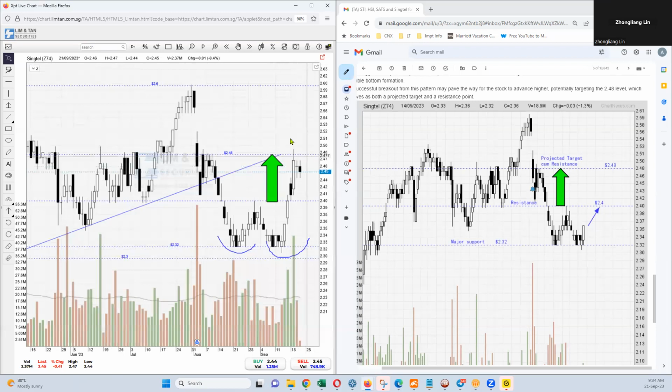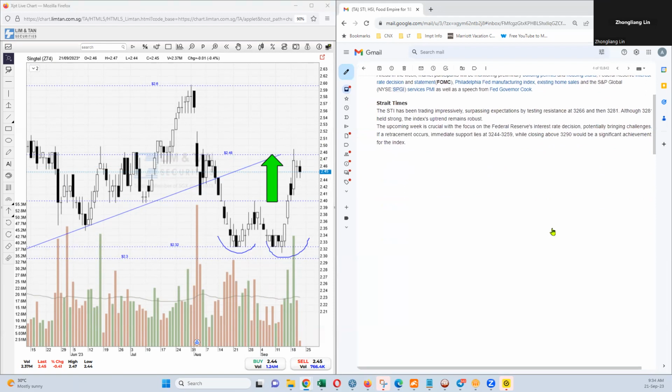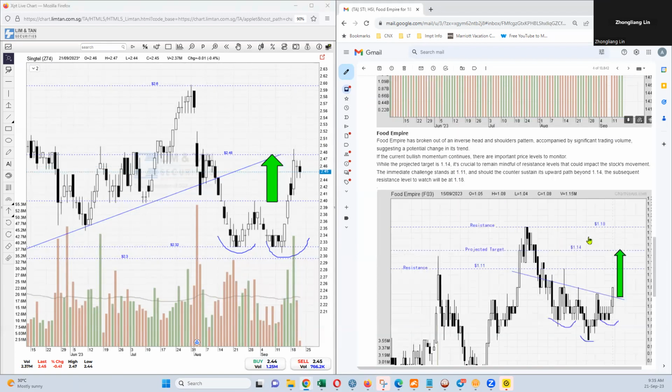Then it broke out and immediately touched the projected resistance level at 248. So if you have taken your profit, congratulations, well done. We'll continue to look for this winner. Next, Food Empire.